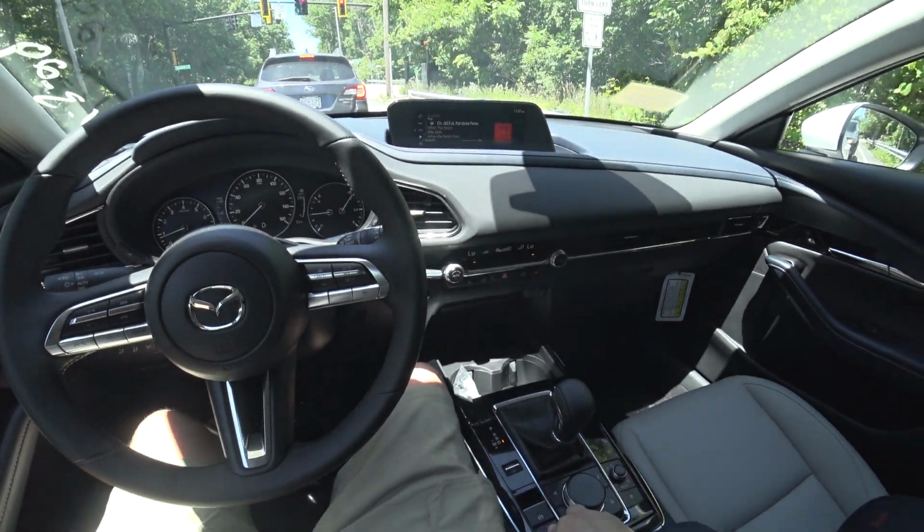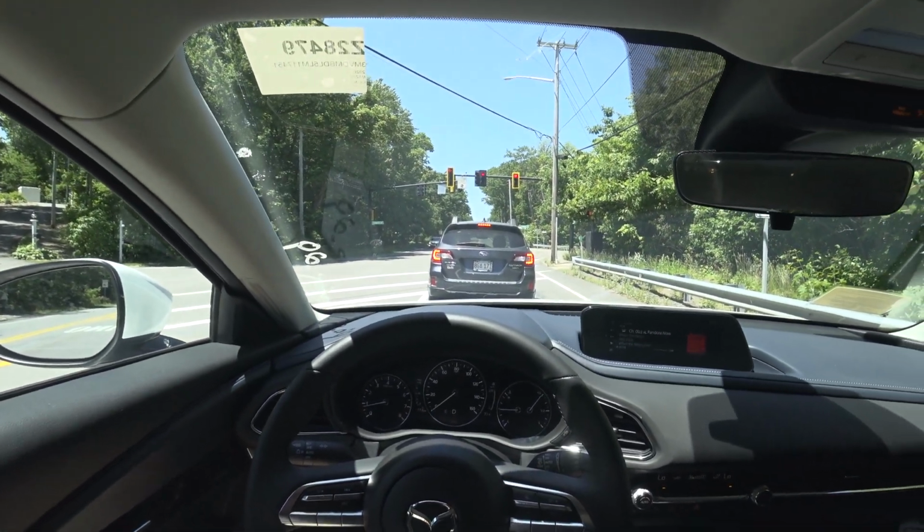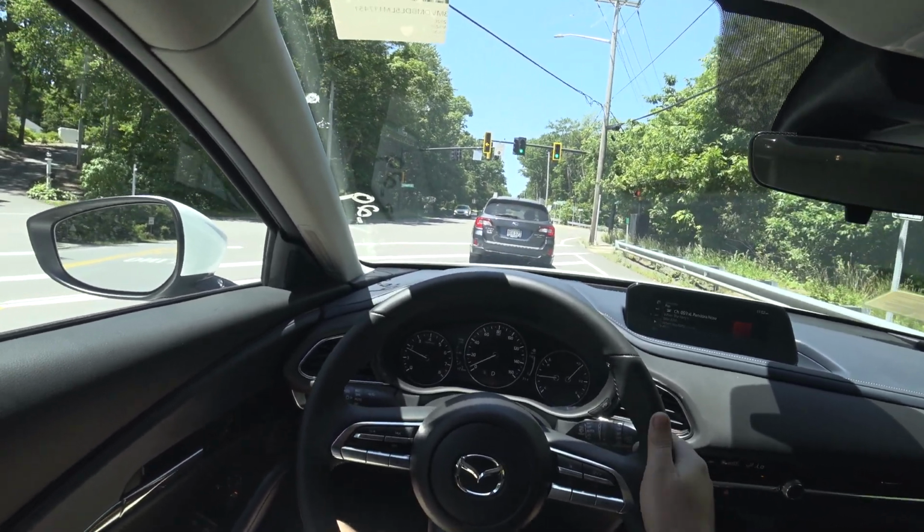Sitting at a traffic light, you can also engage auto hold, so you don't have to put your foot on the brake. It holds the brake for you. And the second you hit the gas, it releases the brake.